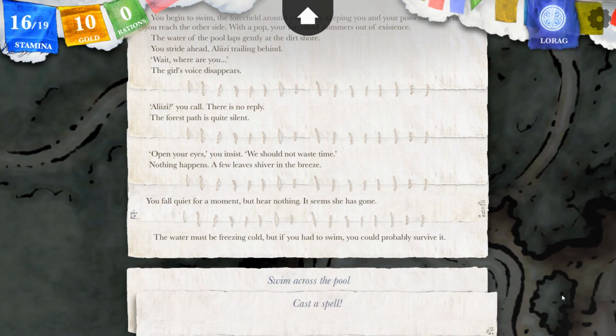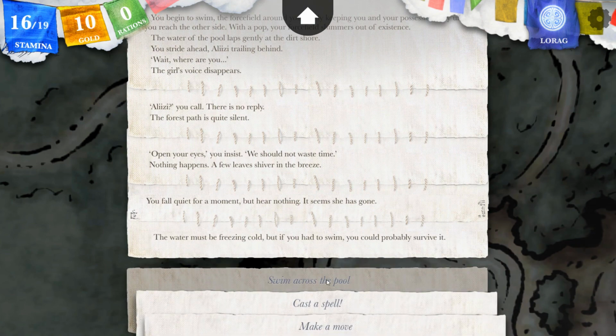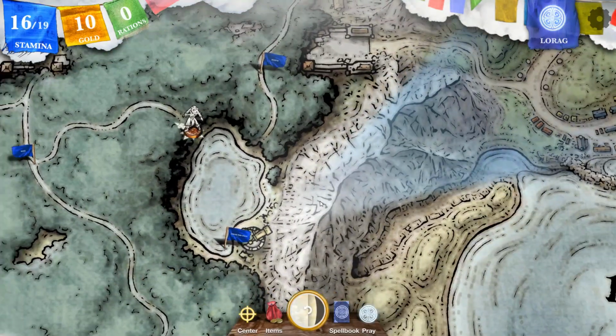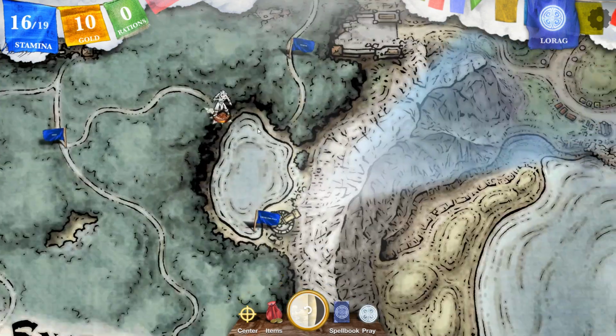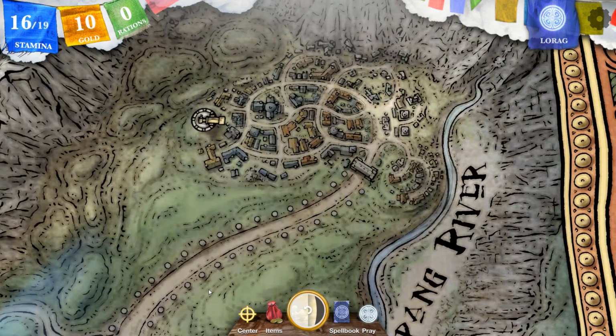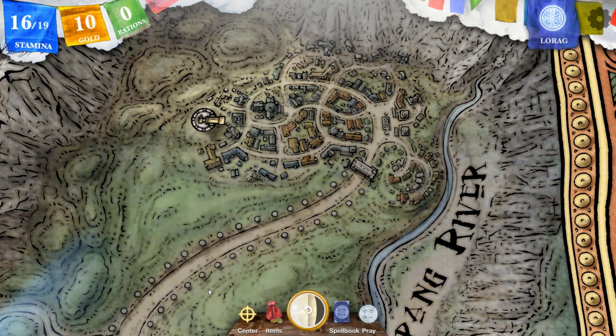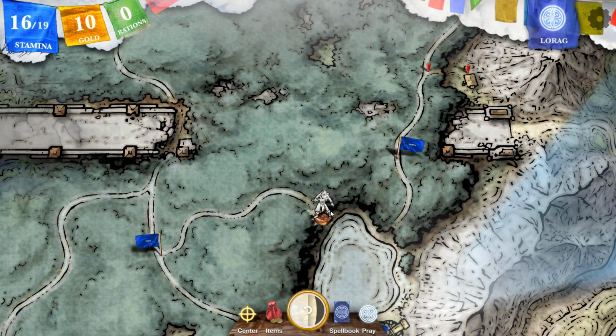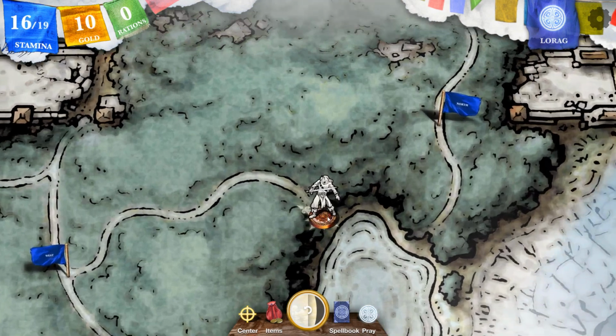The water must be freezing cold, but if you had to, oh, Jesus. Okay. No. So wait. You continue on your way. I wonder... No, wait. Why did she leave? I thought maybe I was shining the beam over here, but that's not the case. Huh. Alright, we're gonna figure this out.